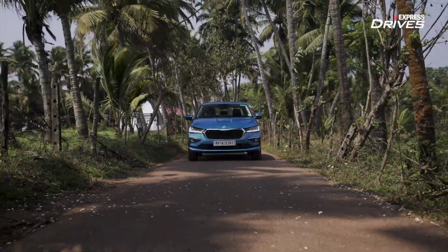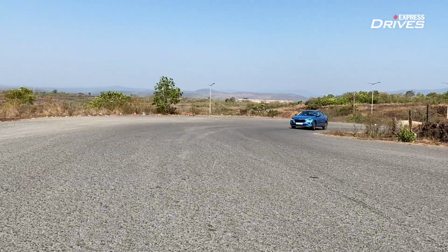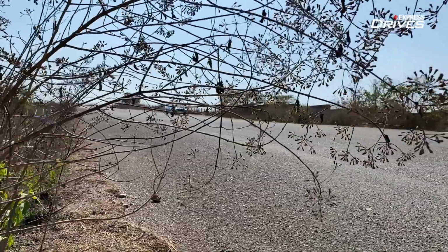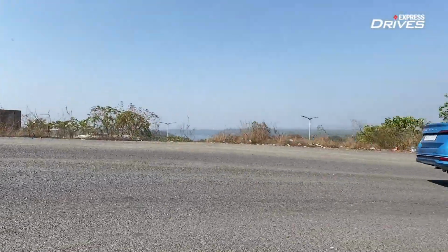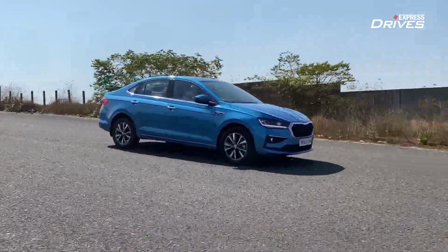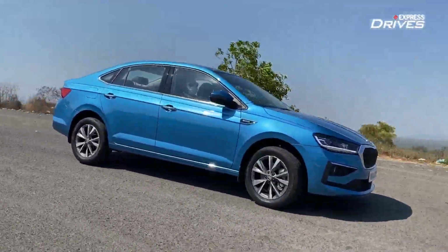Now in terms of handling, because they have worked on the suspension setup, it loves taking on corners. It actually attacks corners, and this is very typical Skoda DNA, that it sticks to the corners. It stays on the tarmac without any hitch. That is the USP of this car. So it's not just power, there are a lot of other elements that Skoda has added, and it is brilliant on the highway. It remains stable.